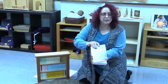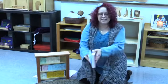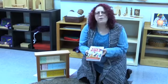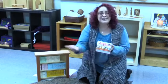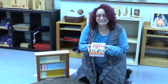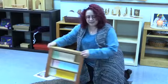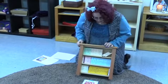This Bible has a front cover and a back cover. And in our Godly Play classroom, we open it up and all of the stories come out. Now, we like to tell the stories the way they did in the old times, in a circle together. This represents all of the books of the Bible.